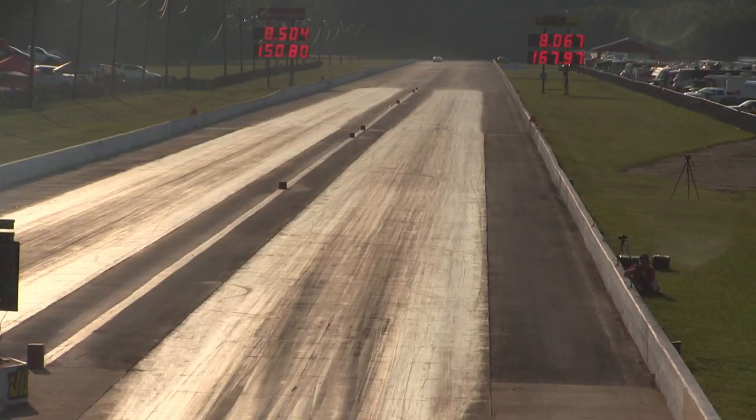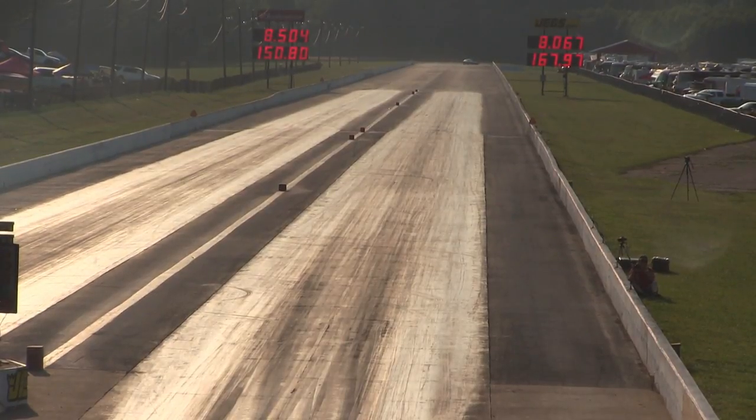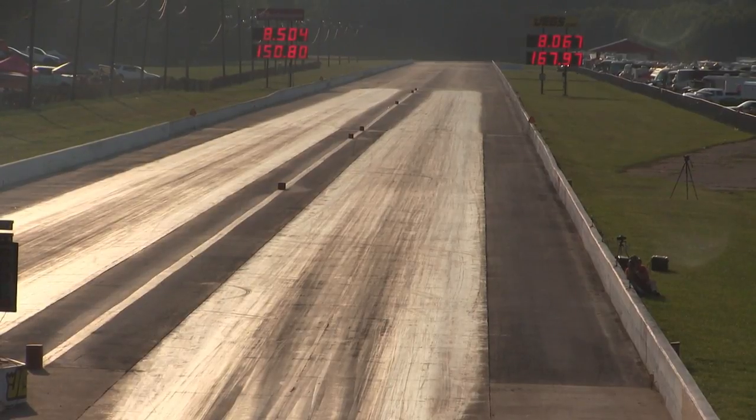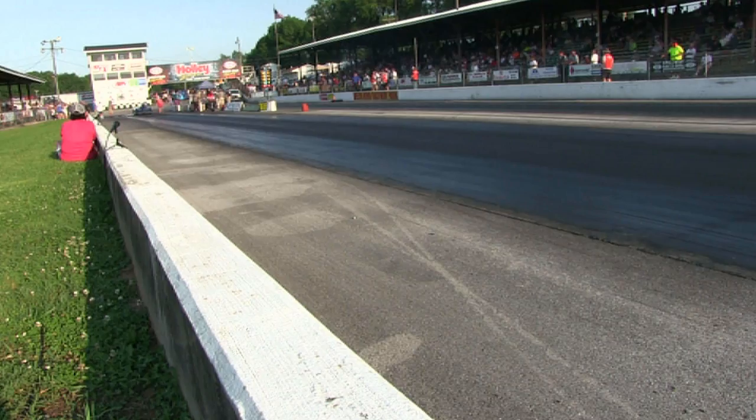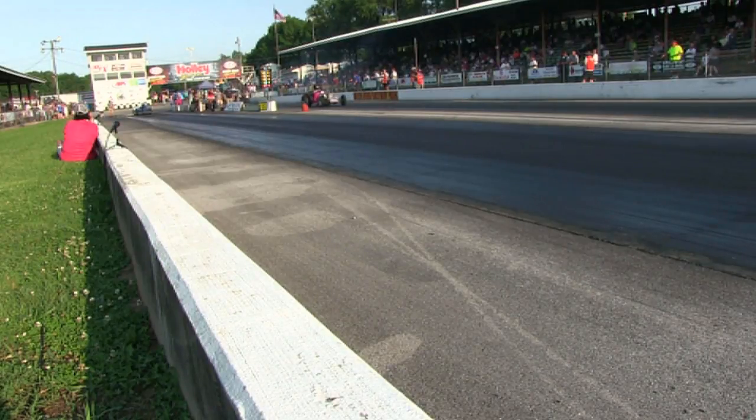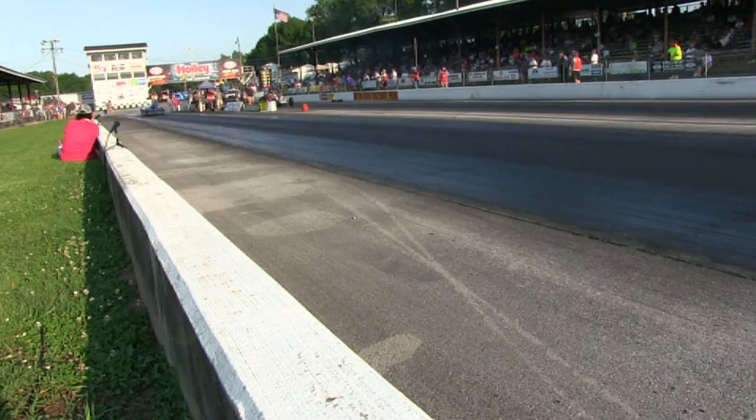'63 Corvette here in the right lane takes on the Bantam Roadster in the left lane. The Budweiser car, driven by Stan Hunter out of Nashville, Tennessee. Jay Rowe out of Cornersville, Indiana, the '63 Corvette. '63, first year of the Stingray.